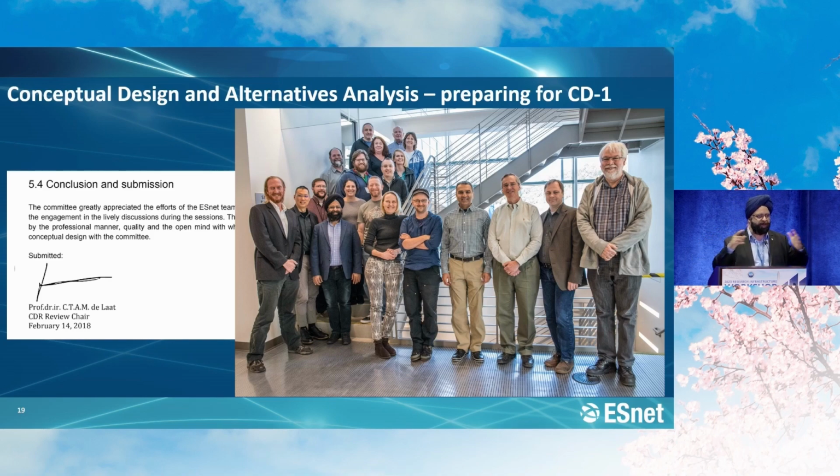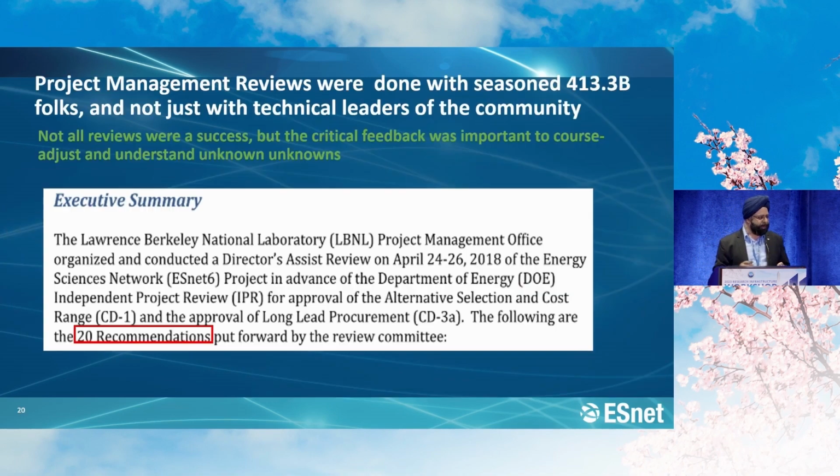This is conceptual design, so this is high-level framing, and we hadn't done the detailed design yet, so that was really good. But what was more important was to make sure that we had a good discussion and were transparent with the reviewers. Once this was done, we had a test project management review, what we call a director's assist review, where we do a dry run of the final stage before.